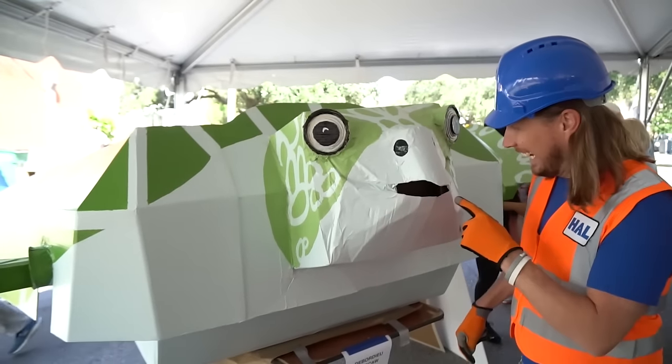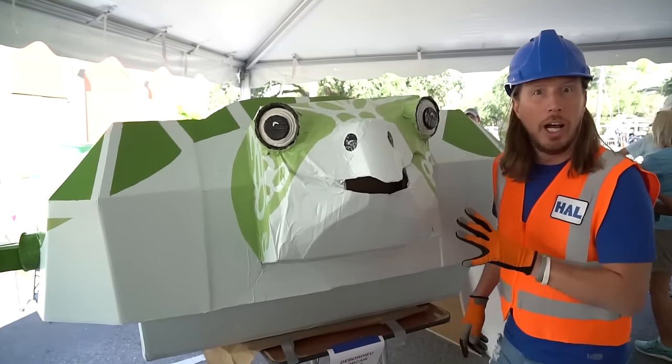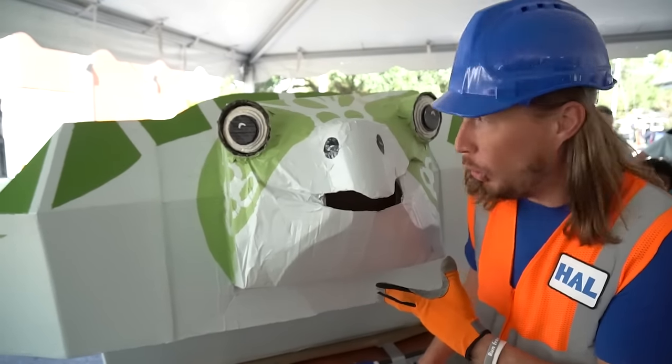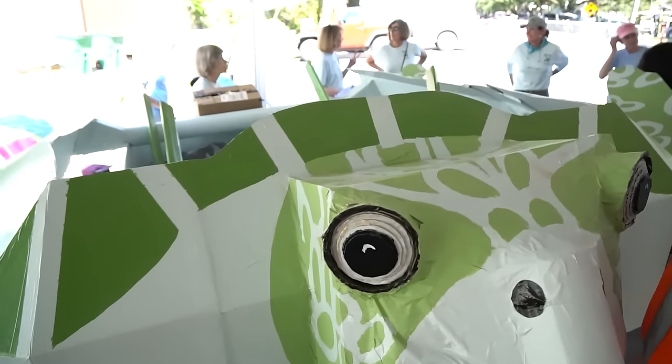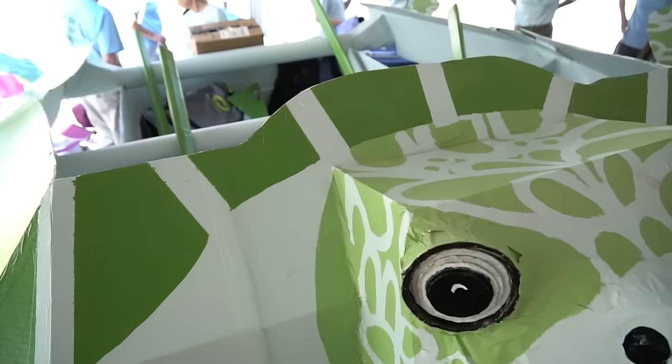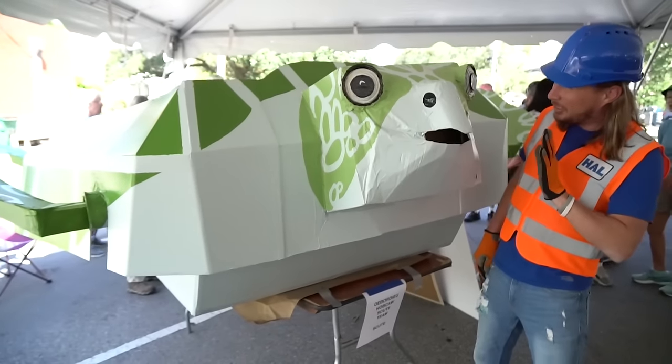Look, it's a sea turtle. It's a sea turtle boat. You know, this thing's completely made out of cardboard. Oh, it's great. You know, it's a sea turtle, so I think it might do a really good job in the water. This is great. Hey there, Mr. Sea Turtle.